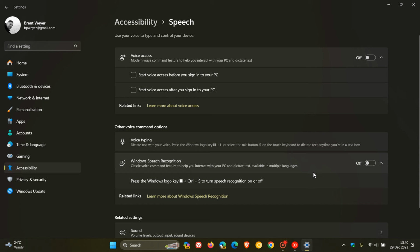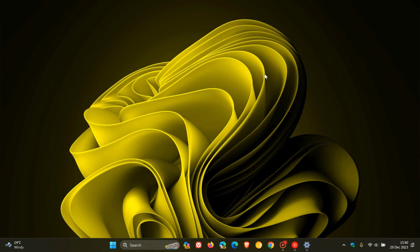And as I've mentioned previously, Windows speech recognition is being replaced with voice access, which is a more modern voice command feature to help you interact with your PC and dictate text. So Windows speech recognition has also been deprecated.